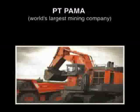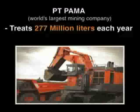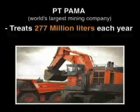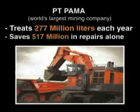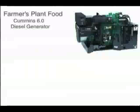PT Palma, the world's largest mining company, treats approximately 277 million liters of fuel every year with XFT. According to their records, this saves them over $17 million in repairs alone. That does not include fuel savings. How about Farmers Plant Food?